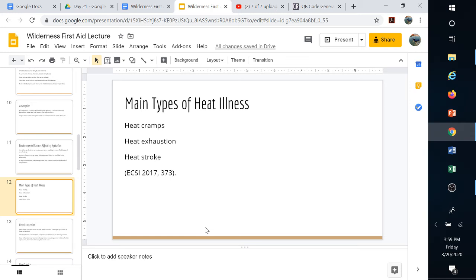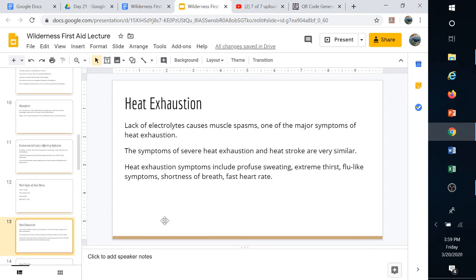Main types of heat illness: heat cramps, heat exhaustion, heat stroke. And a lot of people get heat exhaustion and heat stroke confused. Heat cramps, we just need to replace the electrolytes. Same thing with heat exhaustion. That'll help out with the muscle spasms that occur in both of those. So heat exhaustion and heat stroke have very similar symptoms. So heat exhaustion, you may have profuse sweating, extreme thirst, flu-like symptoms, shortness of breath, fast heart rate.